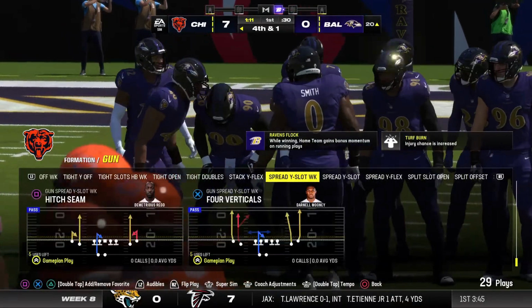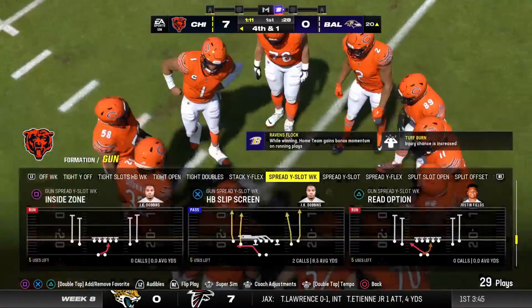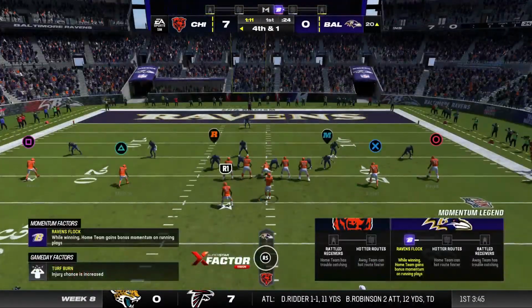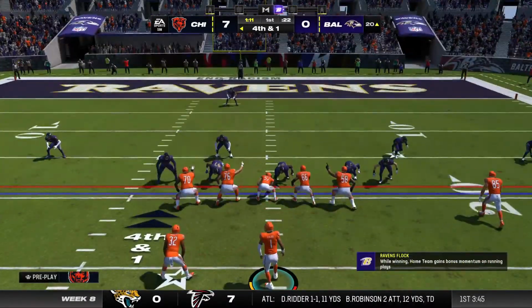Tight defense there on 3rd down, but what a product of good coaching and even better execution, because he realized he's in field goal range. No sense forcing anything, and he made sure he didn't.